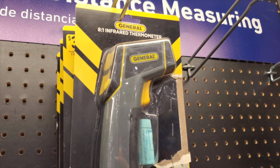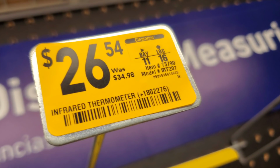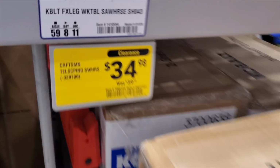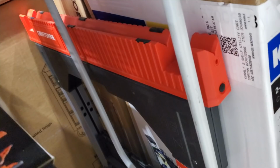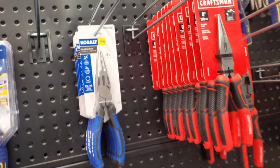Alright, they got this one on clearance. This is an infrared thermometer. Big shout out to DOTM6. They actually posted this before everybody else. $26.54. You got the Craftsman telescoping, $34.98. These are on clearance. That's actually the second one I can find.